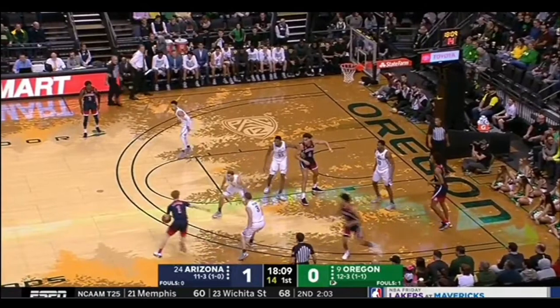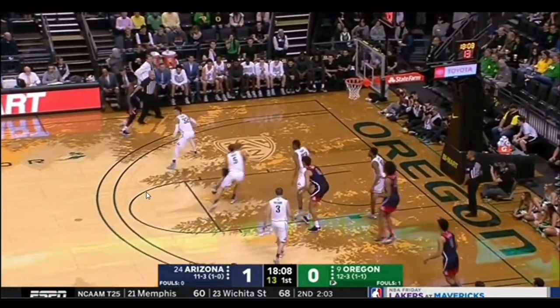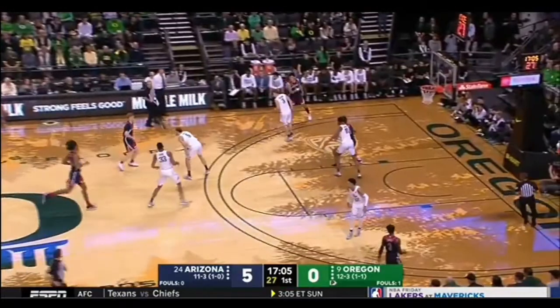You see that angle. He's too low. He's got to be up the floor a little bit. Force him into the help. There's 3 defenders over here that can help. Chris has got to be up the floor. But Nico gets going downhill, has a nice little left. Great finish. Great floater.